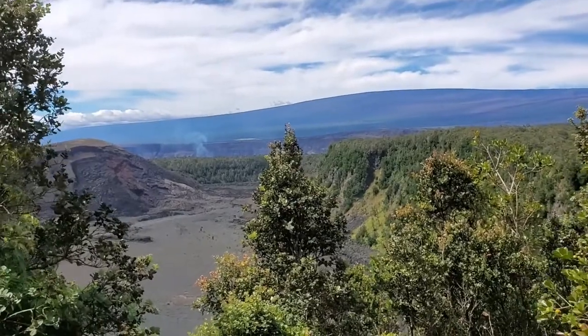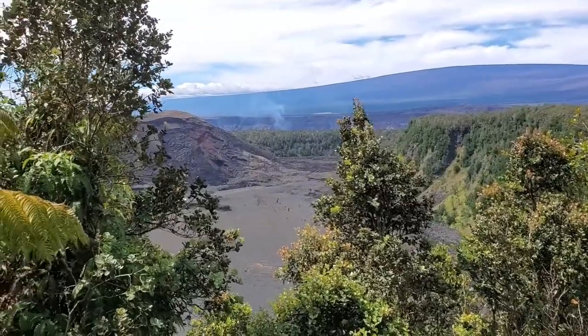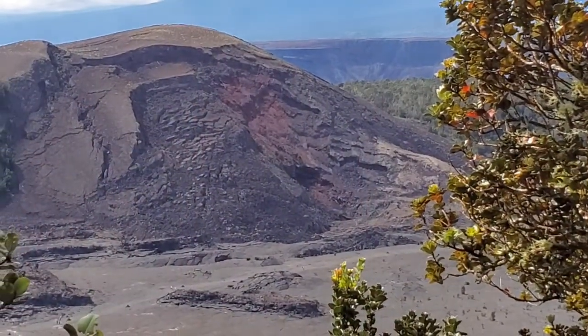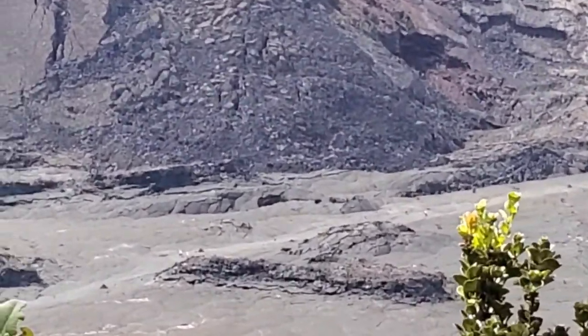This eruption happened in 1959, just like you see right here. And the eruption lasted about a month. And also, the lava has covered the entire crater floor. Now, there is a trail that goes inside the crater called the Kilauea Iki Trail. It's about 1.7 miles long, or about 3.4 miles round trip.